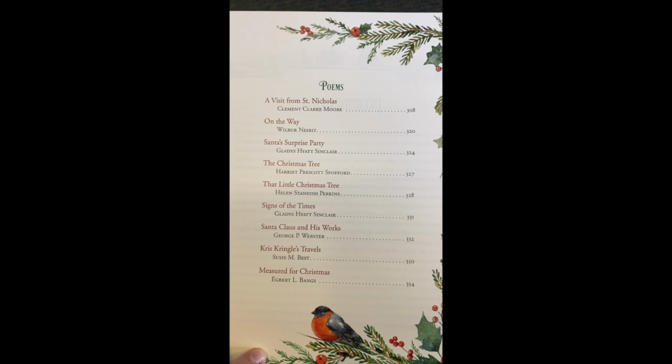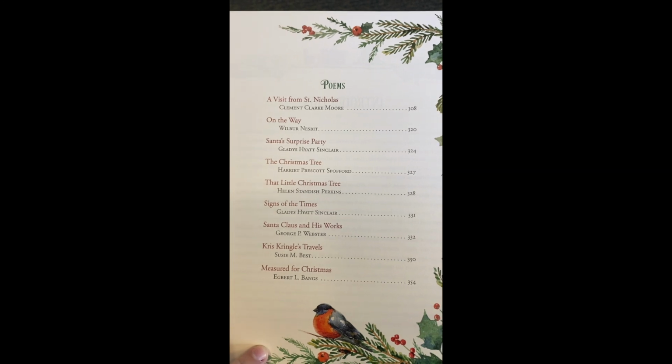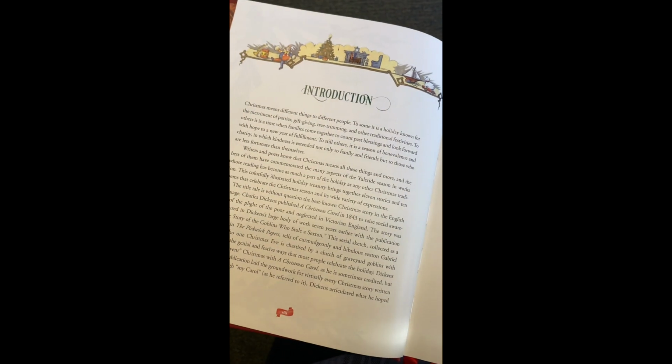Poems: A Visit from St. Nicholas by Clement Clarke Moore, On the Way by Wilbur Nesbit, Santa's Surprise Party by Gladys Hyatt Sinclair, The Christmas Tree by Harriet Prescott Spofford, That Little Christmas Tree by Helen Standish Perkins, Signs of the Times by Gladys Hyatt Sinclair, Santa Claus and His Works by George P. Webster, Kris Kringle's Travels by Susie M. Best, Measured for Christmas by Egbert L. Bangs. There are 7 stories and 9 poems.